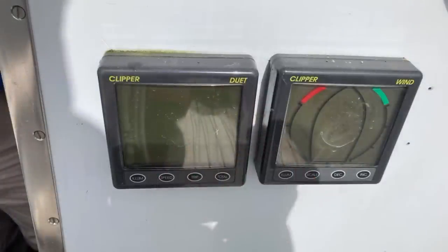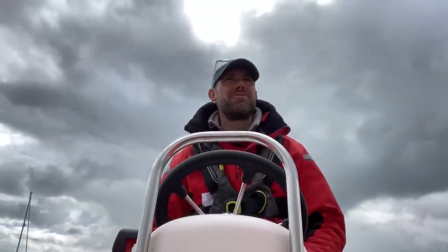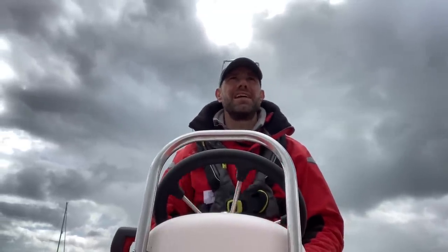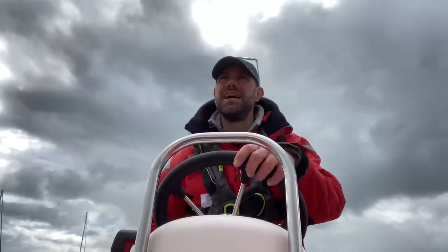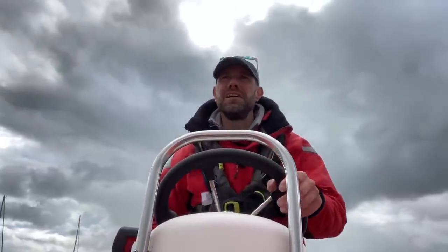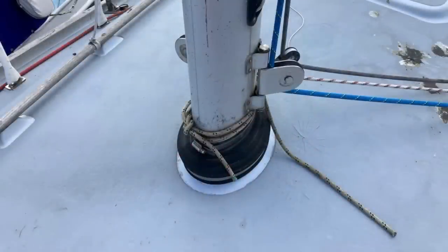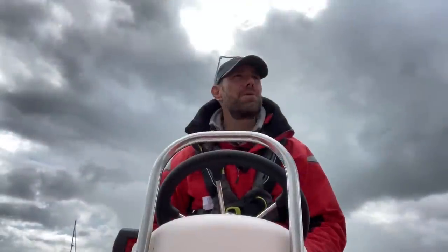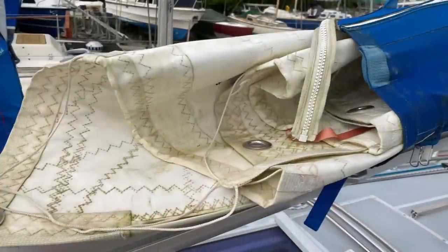Instrumentation was pretty basic, to be honest with you. Had a load of NASA stuff in it. I'm not a big fan of NASA. They're fine at the price point, but frankly, if you can afford a boat, you can afford something a bit better than NASA, in my view. Yeah, the deck has been painted and probably could do with being painted again, but really nice cockpit. Cockpit teak's been replaced, windows have been replaced, sails all look good, and no major issues.